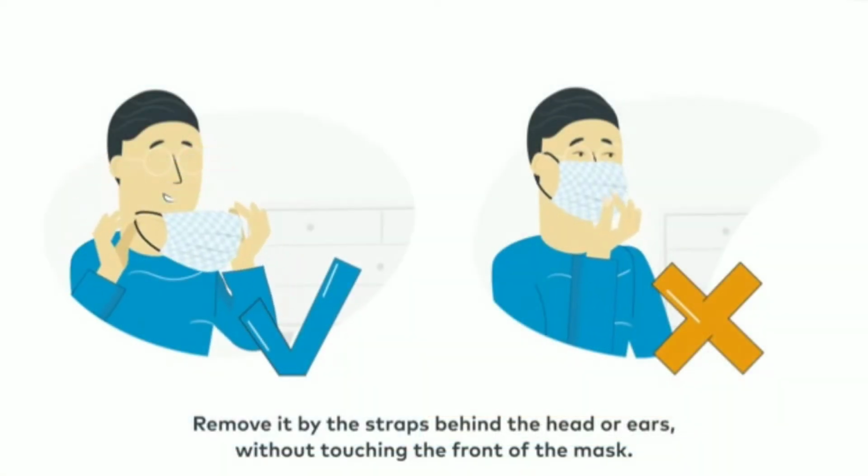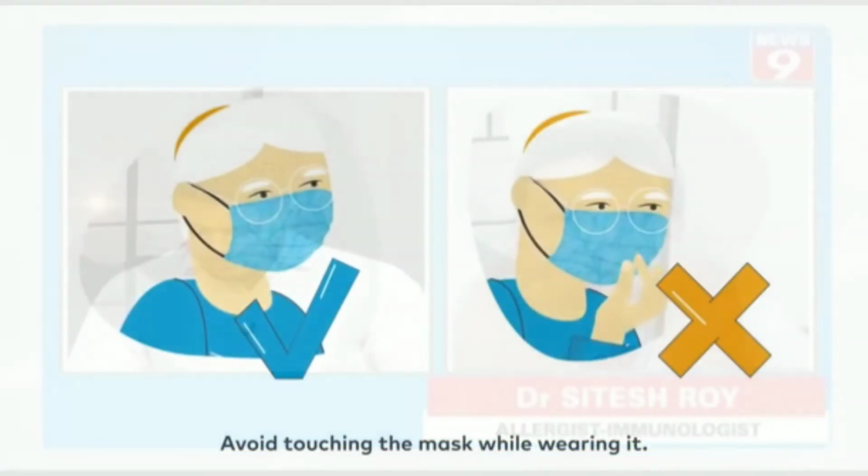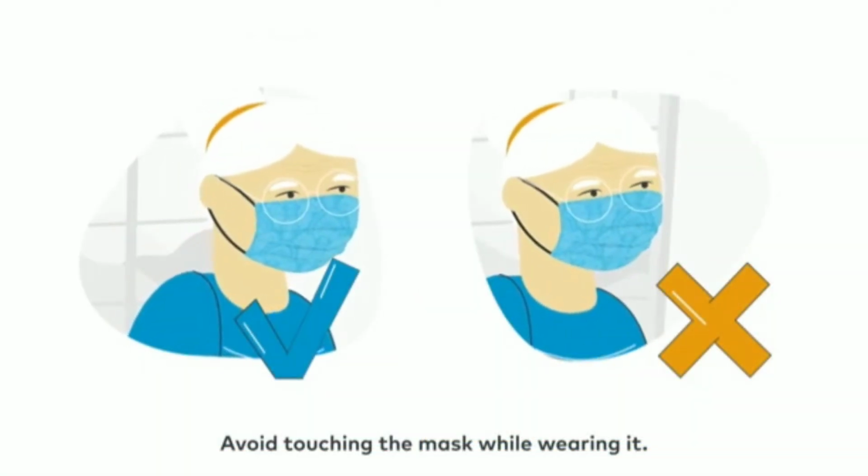So when wearing a mask, one of the first things that's very important is never to touch the outside surface of the mask. It's very important to hold it by the straps and wear it as much as possible. Even while taking it off, you're holding it by the straps, never touching the outside of the mask, because the outside of the mask can carry respiratory droplets or infectious material. And that's a very important thing.